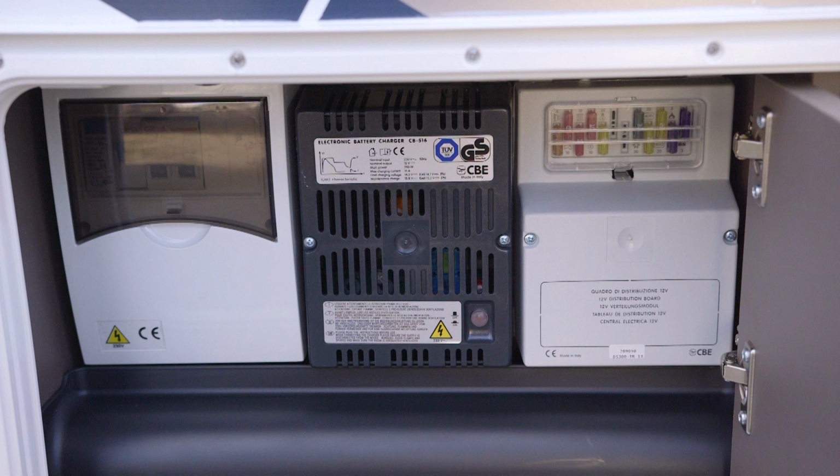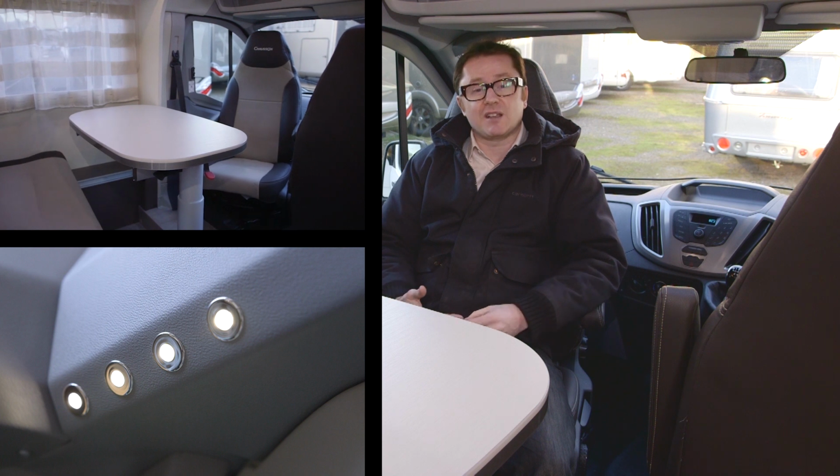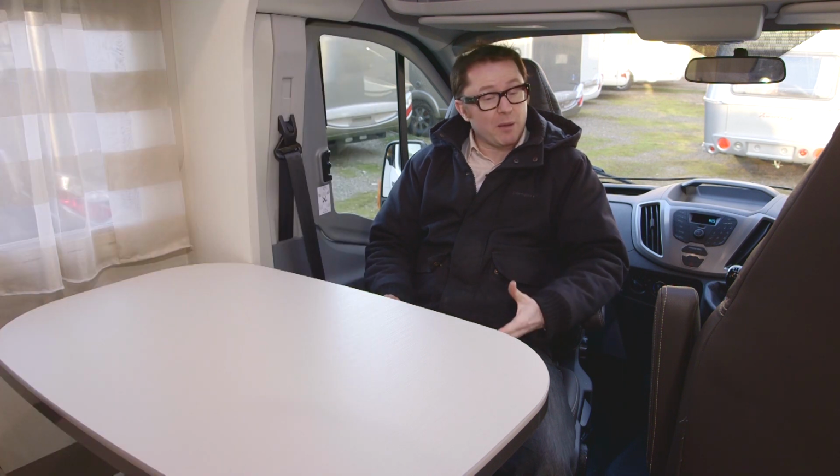The 737 is a 5-berth with 4 belted travel seats, although you can add a 5th one as an option. The lounge is a very sociable space with a half-net, and you can rotate the cab seats to bring extra people into the party. Plenty of natural light abounds from side windows or the cab skylight, and you have LED spotlights in reserve. Now the cab is a great place to be as well.